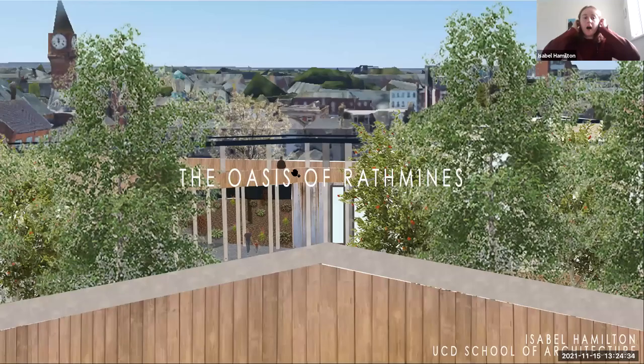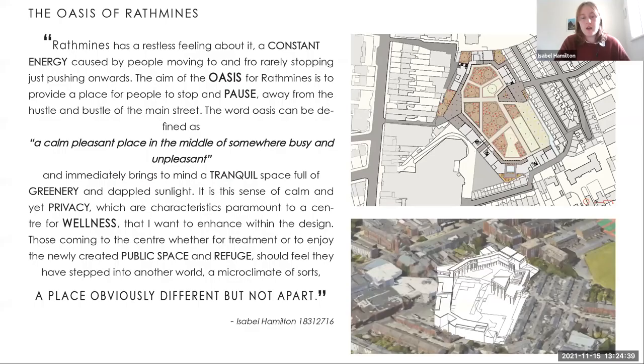My proposal was titled The Oasis of Rathmines, and it was a design based on creating a holistic wellness centre, combining a community wellness facility and a rehabilitation clinic. This idea for an oasis, a place to pause and find refuge within the city, came from visiting Rathmines and feeling the restless bustle, and then contrasting that with the almost complete stillness of Gulliston Terrace. This site would form a place different but not apart from the cityscape, to come and enjoy the tranquility compared to the rush of the street outside.